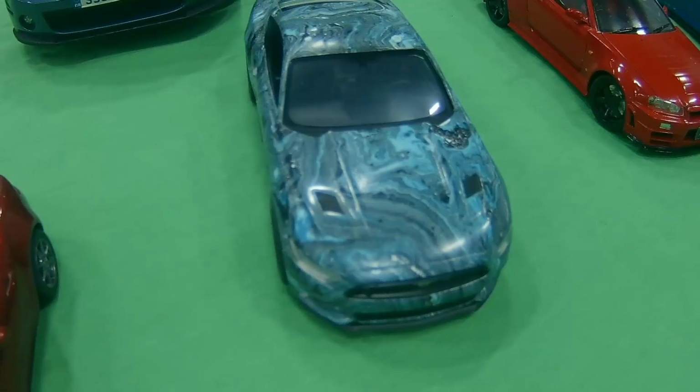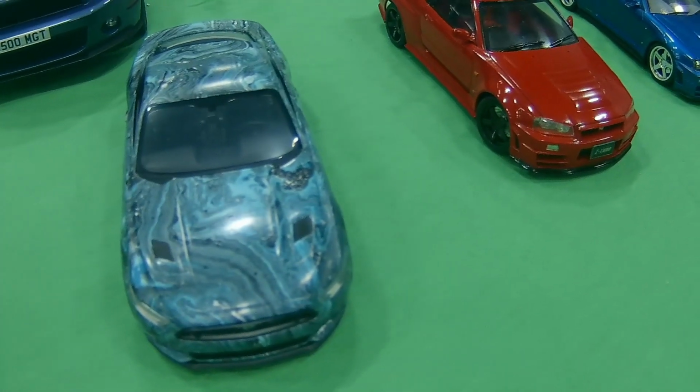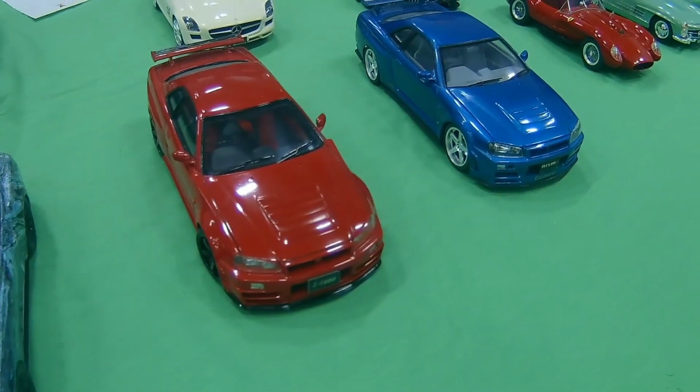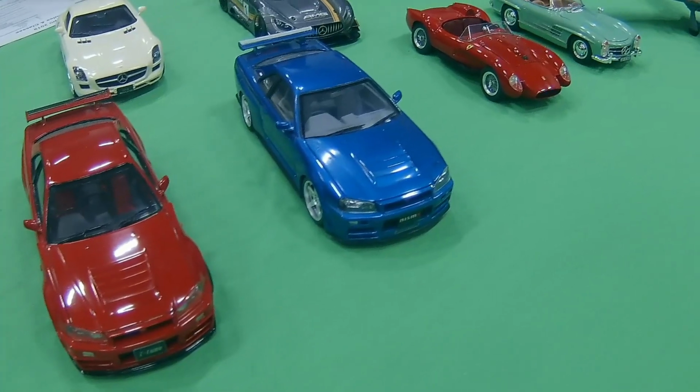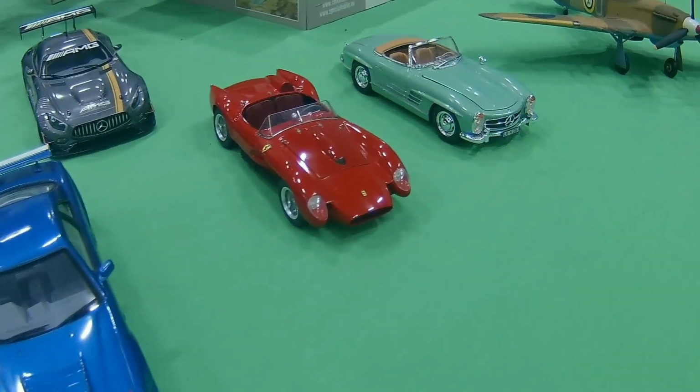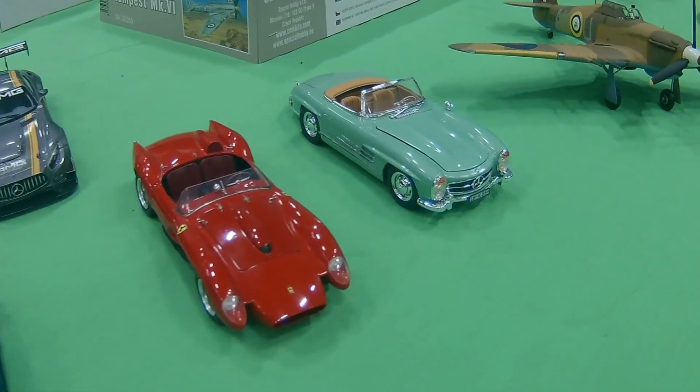You know you're doing something unique when you start hydro dipping a Mustang. This builder's table really made me feel at home because of all of the variety in the models on display. Unfortunately, most of mine are still in boxes, but we're going to change all of that right here on 494 Garage.